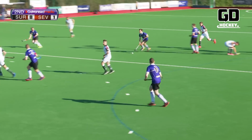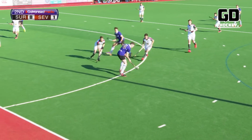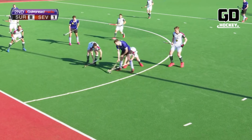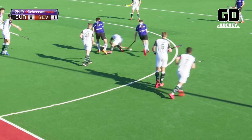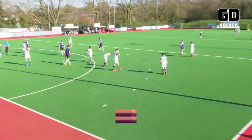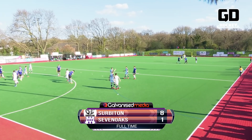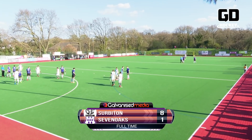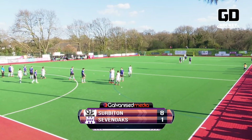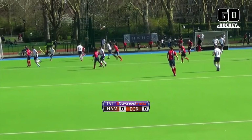Dispossessed in the middle of the park, and Gall wanted the free hit, but here come Sevenoaks. Is there to be a second consolation? Here is Taylor. Taylor trying to work his magic in the circle, and the whistle goes. That is the end of the contest, and Surbiton finish on a high at home. 8 goals they have scored, 6 in the last 20 minutes. It finishes Surbiton 8, Sevenoaks 1.